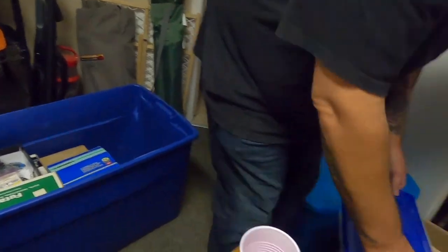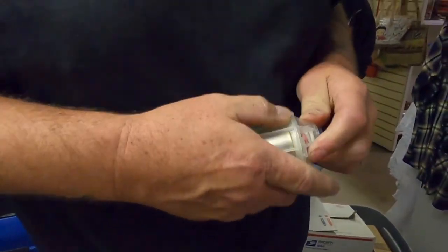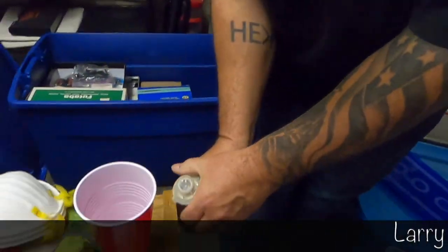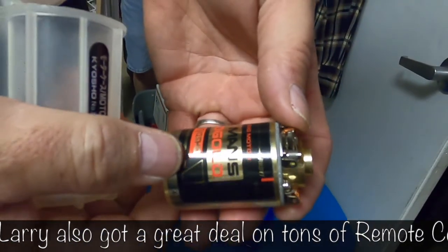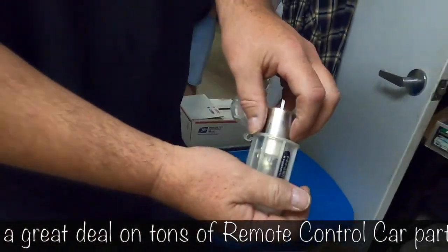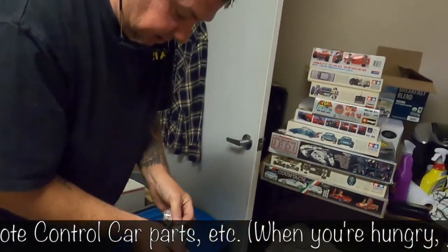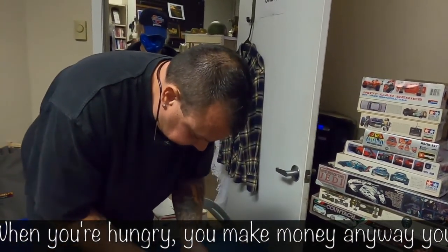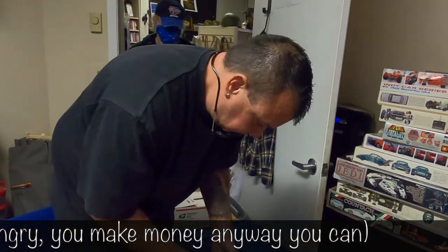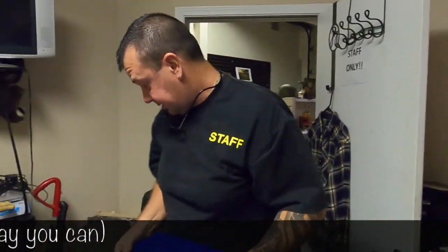I really like this little pile. These are racing motors. This thing's gonna kick my butt, it always does. These are brand new. Le Mans gold professional racing motors for RC cars. $129 on eBay. 1, 2, 3, 4, 5, 6, 7, 8, 9, 10. I like it when you find a little $1,200 box in a unit.